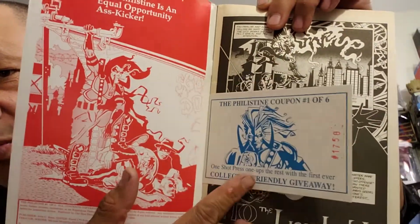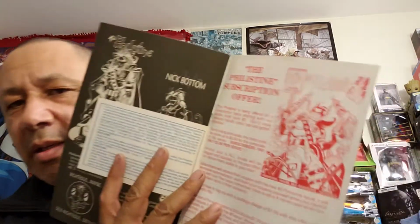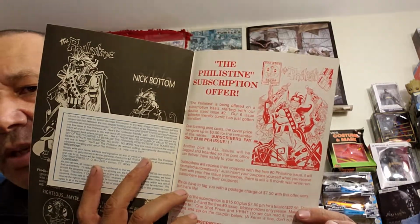This little ticket and collector-friendly giveaway. One-Shot Press one-ups the rest with the first ever collector-friendly giveaway. The Philistine coupon 1 of 6. I'm not sure what it offered, but do not rip, tear, or write on. It's just something for a free book or something like that. But I thought it was kind of cool. And on the back of it you get a subscription offer and everything. So I grabbed it. 50 cents. Hey. And then these were cool.